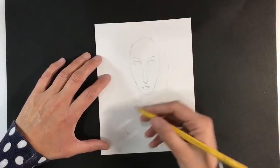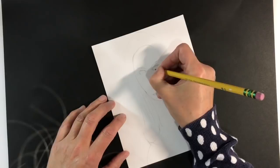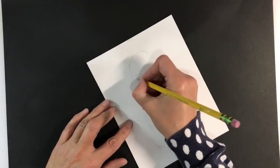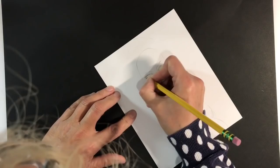I'm just fiddling around with the hair again and putting in a few details just to help me visualize how it's going to look. Moving on to the eyes. The eyes in the portrait are almond shaped, and so I'm just taking my time and using my eraser just to try and get that shape, and also making sure that the eyes are symmetrical and in proportion. And I just keep fiddling until I'm happy with the way that they look.